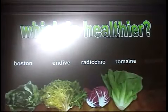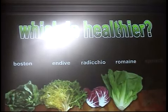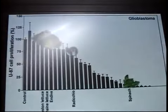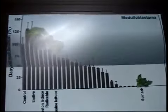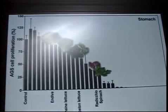What if the salad place is simply out of spinach? Which is number 2? Who says Boston? Who says endive? Who says radicchio? Who says romaine? And number 2, breast cancer, radicchio. Radicchio, radicchio. Romaine for this one, but then radicchio again. Overall, radicchio is number 2. We are down to about a half dozen contestants.